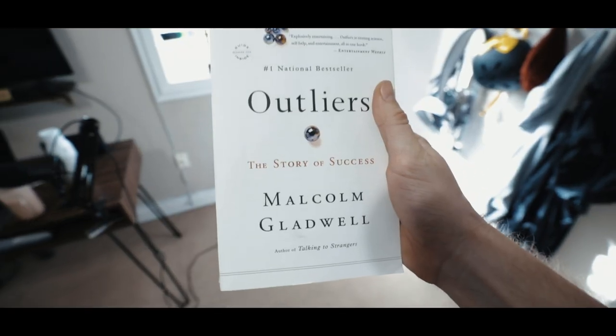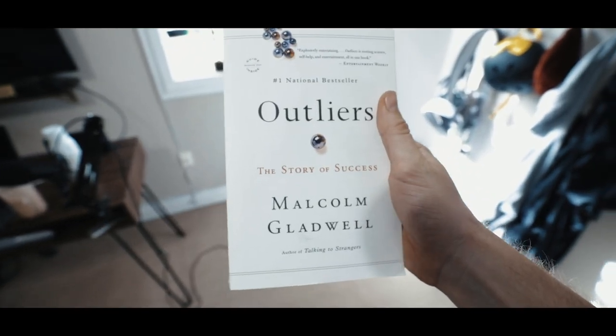We're gonna practice Spanish for about 30 minutes. We're gonna read, and then we're gonna read Outliers for about 30 minutes, give or take. So we're gonna read all that stuff, answer some emails, and that's my morning routine, guys. That gets me pumped, energized, and ready to take on the day.